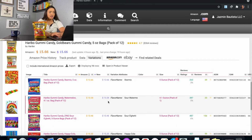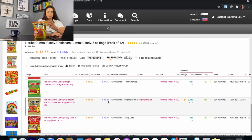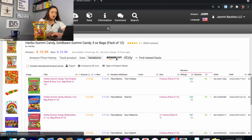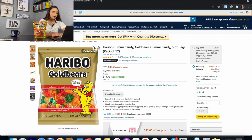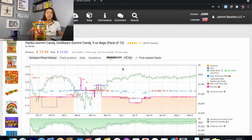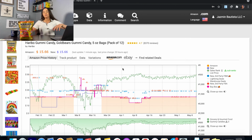There are different variations of this type of company that sells the gummy bears. And then you can go directly to Amazon and see the product itself. We're gonna go back, which is why I love Keepa. And people always ask me, how do you know a product is gonna sell? Keepa. Keepa is the gold nugget to know if this product is selling or not. It is one of those things where you buy this product, you know people love it, but exactly how much do people love this product?